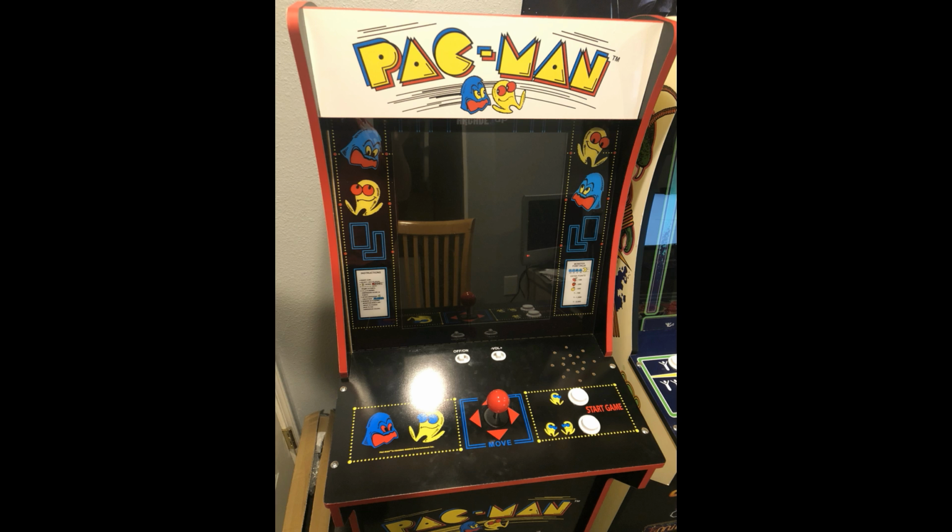And the Arcade 1UP won. That's right. I was pretty surprised. 83% of everybody that voted in the Pac-Man matchup picked this one. And this was competing against the Numbskull Designs quarter scale arcade Pac-Man machine.